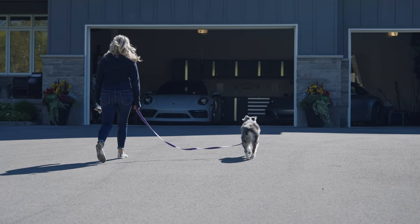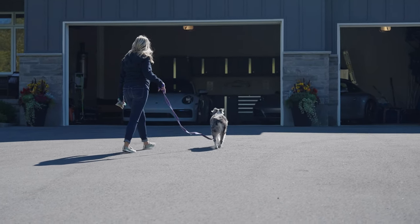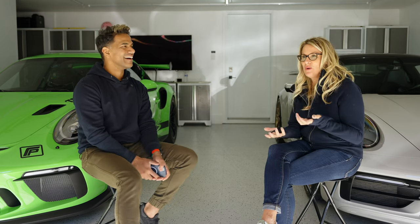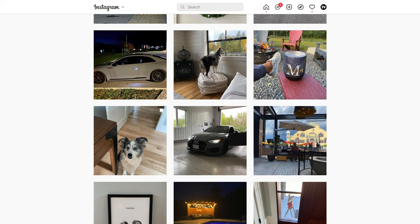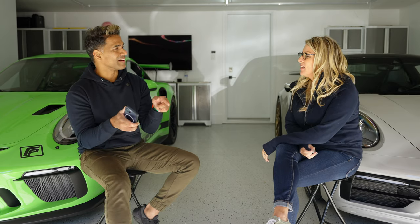But it's funny because a few weeks ago, somebody asked me if my car was named Cassidy. And I thought, that's such a strange question. Why are you asking me that? And then I looked at my IG and I thought, well, that's why they're asking. Because there's like four pictures of Cassidy and every other picture is my car. It'd be cool if you combine Cassidy and the car in a couple of pictures.